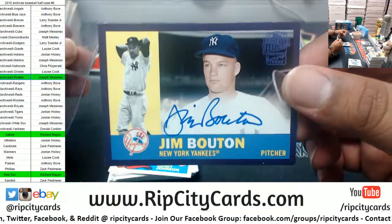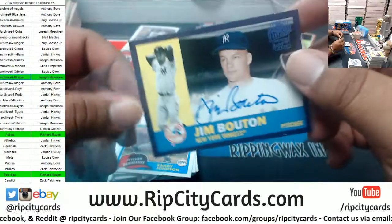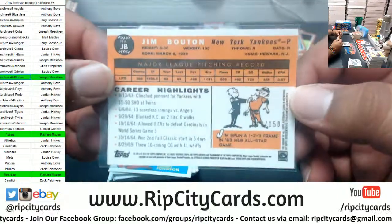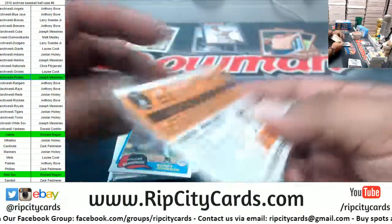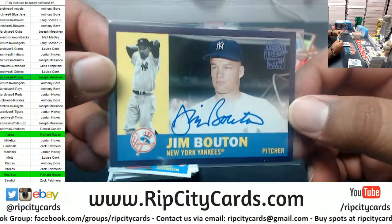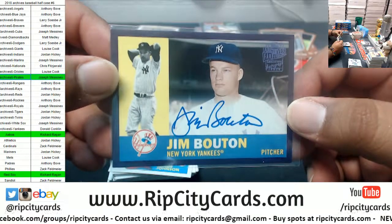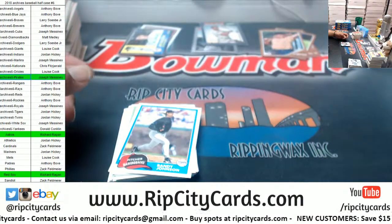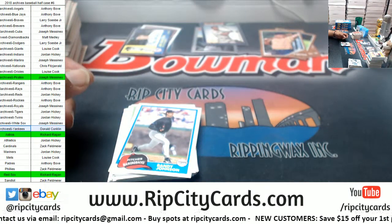Jim Bouton of the Yankees. Yeah, Jamie, as far as that whole deal with Chris Fitz, feed the narwhal. Numbered to 150, this Bouton. Nice looking card. Very slick looking. I like it. I dig it. Very cool looking. Very nice. Yankees with a hit.